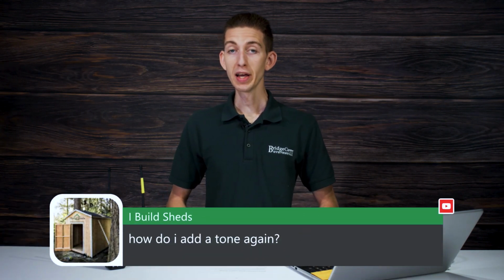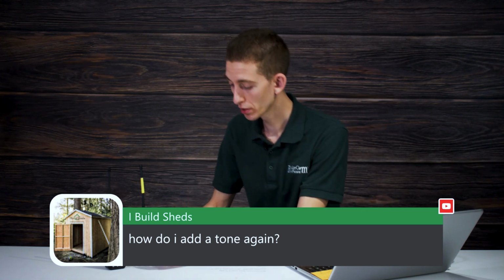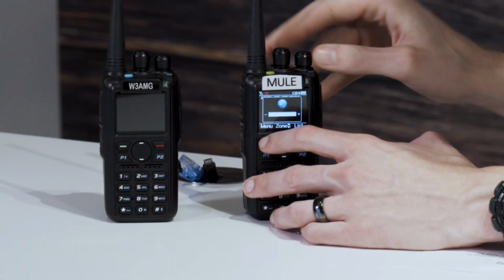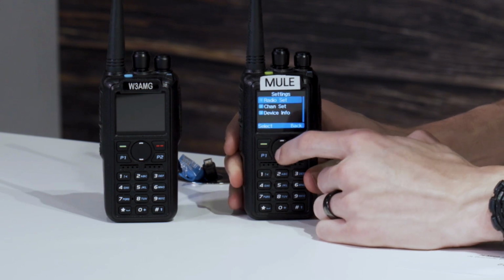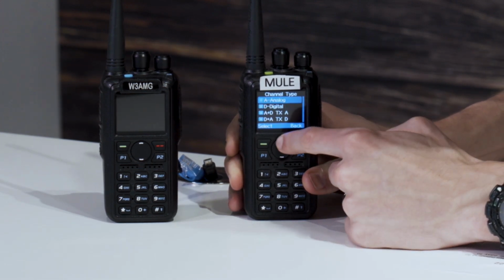Awesome. Let's see what else we have. I Build Sheds asks, how do I add a tone again? Yeah, absolutely. So if you're using an analog operation, we can have a look here real quick. So we'll go just over to channel 1. So if we go to menu, and go down to settings, channel set, and channel type, so we'll change that to analog.